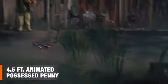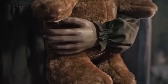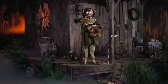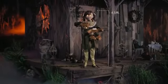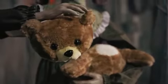There's more to the 4.5-foot animated possessed Penny than meets the eye. Dressed in her best and holding her precious Mr. Teddy, this gregarious little girl is eager to make some new friends, and she'll do anything to keep them.